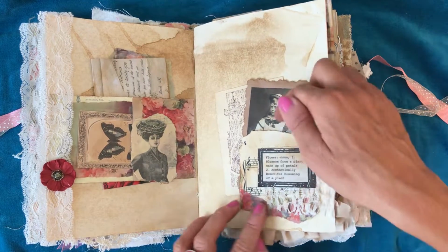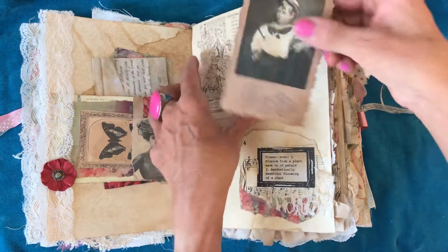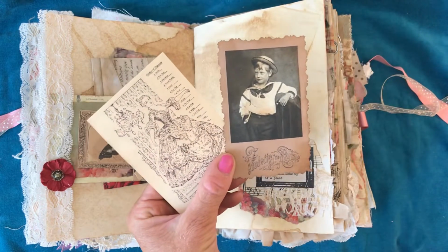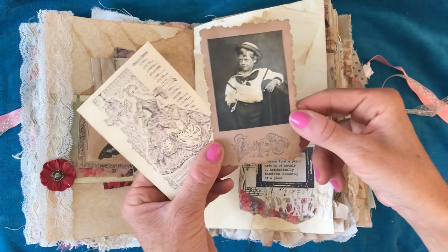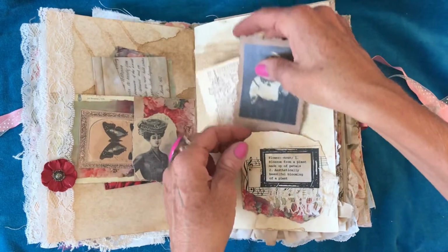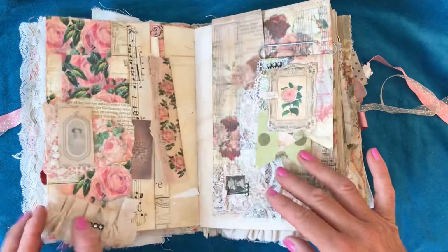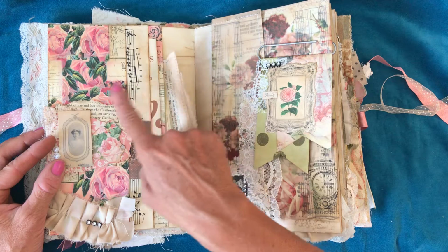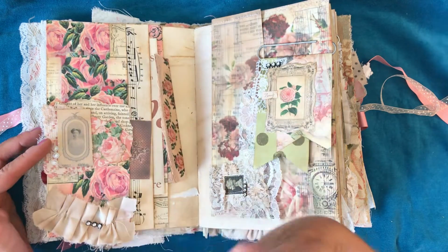Then here I've got a cluster acting as a tuck spot, and I've just tucked in one of those photos that I did a tutorial on using the book images from vintage books and magazines. So I've got that one, and then a just stamped image there. I thought they were quite nice. So they just go in there. Then going over the page, this is one of those double, treble, what do you call these?